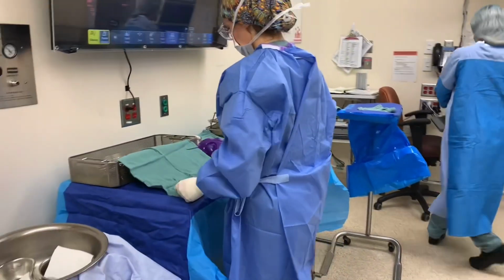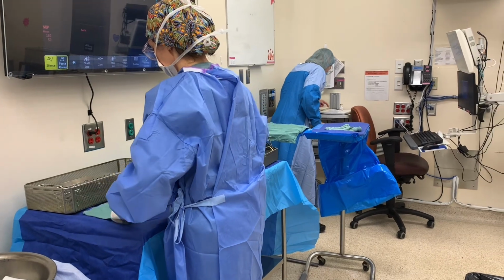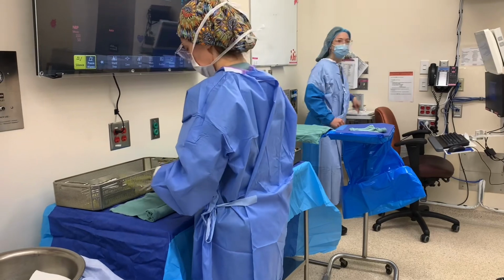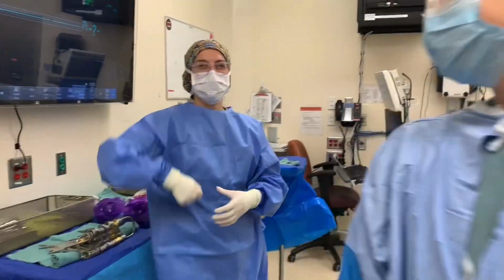Now the scrub nurse has lots to keep them busy, and the circulator is all done there. A final check of the preference card is being done. All the while the patient is in the hallway being checked by anesthesia. Okay. Awesome. Yeah. All done, ready to rock.